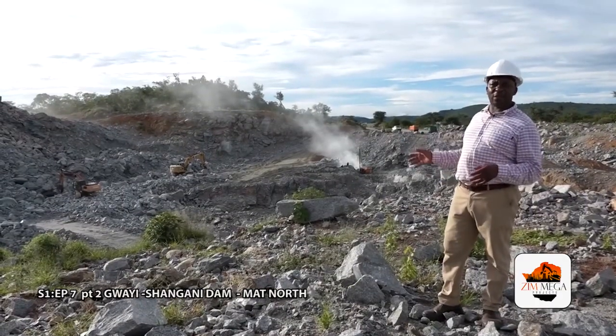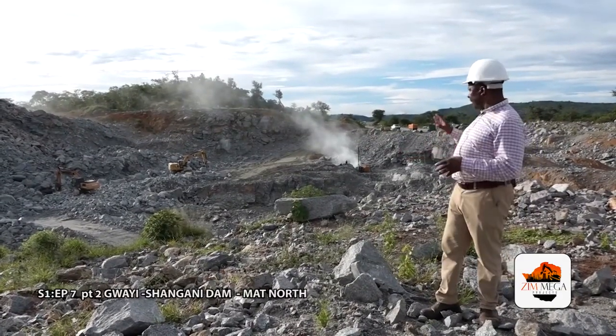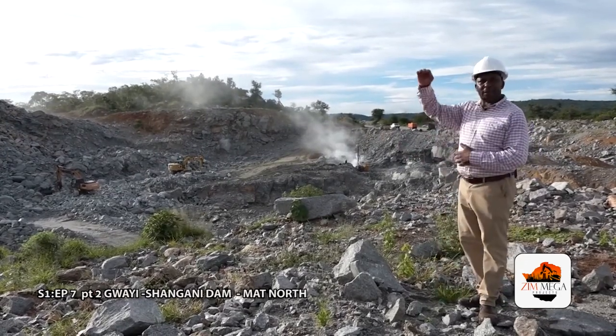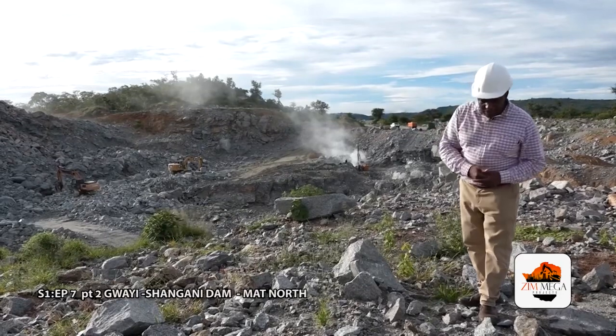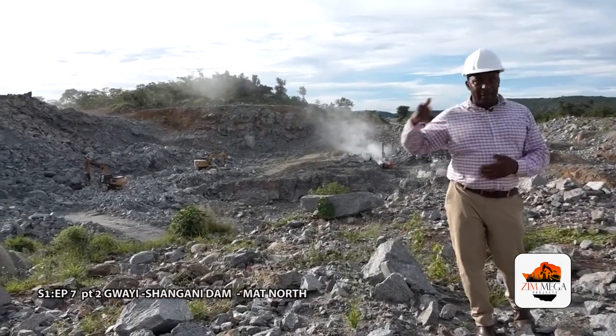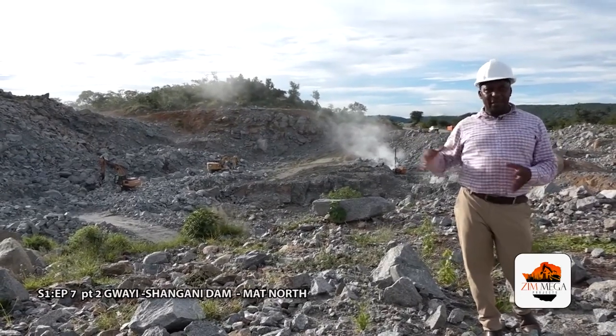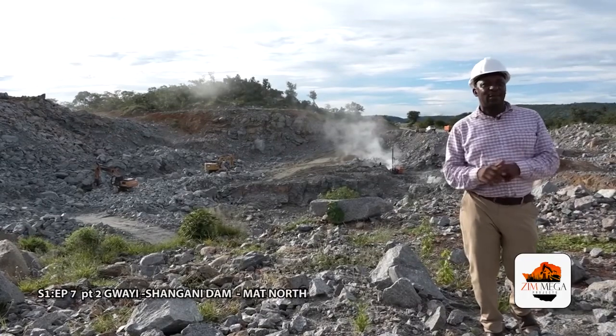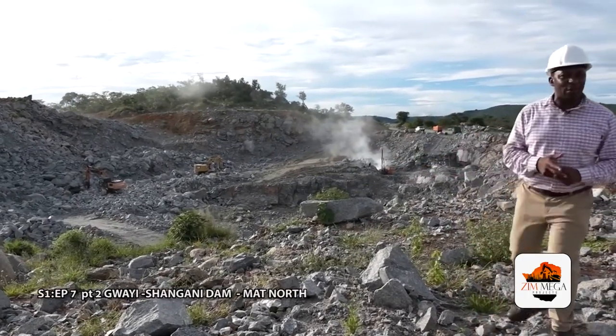We normally operate 24 hours on our quarries, and now we are operating 24 hours so that we keep up with the materials. At least we need our materials to be ahead by 4 or 5 months, our quarry, so that if in case there's any problem, we can still continue working for the next 6 months whilst we are fixing whatever we want to fix.